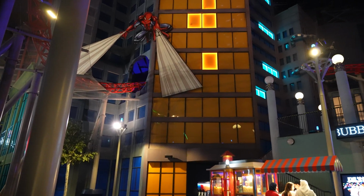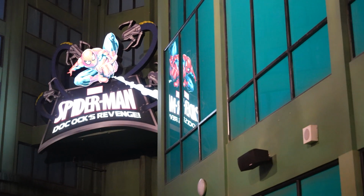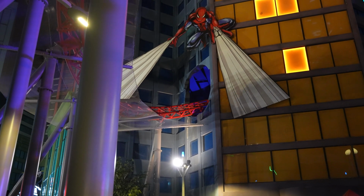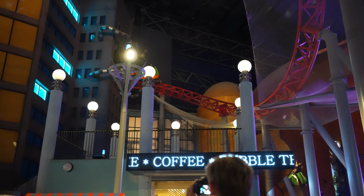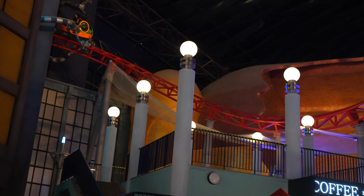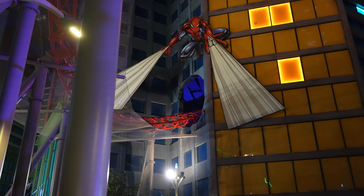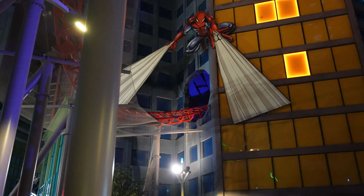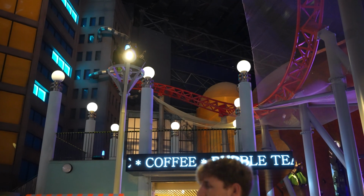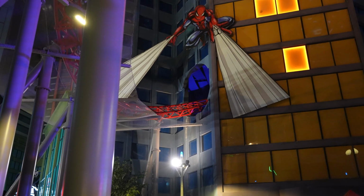At number 10 we have Spider-Man Doc Ock's Revenge in EMG Worlds of Adventure. This Mack Rides spinning coaster pulls some amazing positive forces. Doc Ock's Revenge is a fully indoor coaster, which is almost completely in the dark. This element adds to a very disorienting ride experience, which makes it one of the better Mack Rides family spinning coasters in my opinion. Like most rides in the UAE, this coaster has an elaborate themed queue line, which in this case is themed to the Marvel Comics Spider-Man.